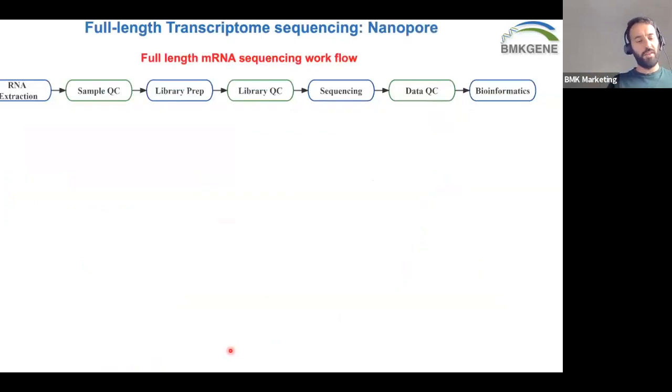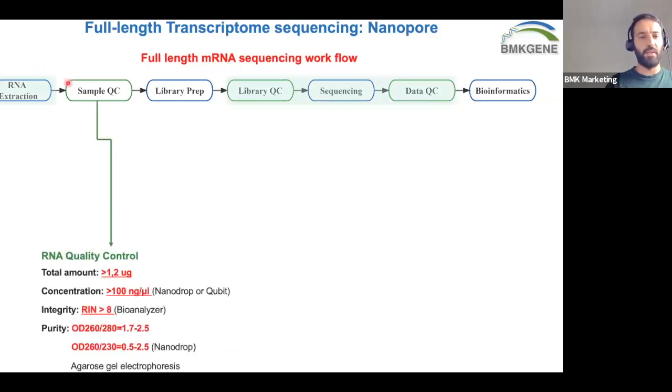So now, once we finish with NGS Illumina, we will explain the workflow when you do full length mRNA sequencing using the TGS technologies, nanopore or PacBio. So we start with nanopore. It's the same workflow that we use for NGS. The main difference will be in the sample quality control, where the amount of RNA needed and the quality of RNA are different from NGS, with a higher amount, a higher concentration, and basically the same integrity and purity.